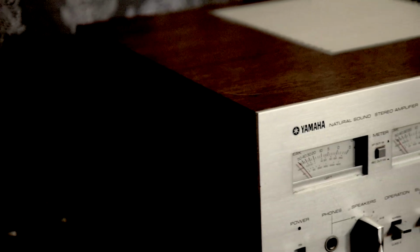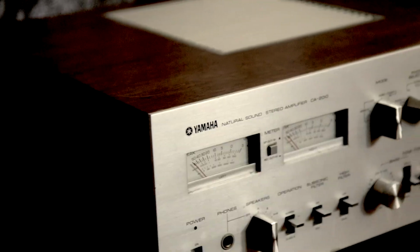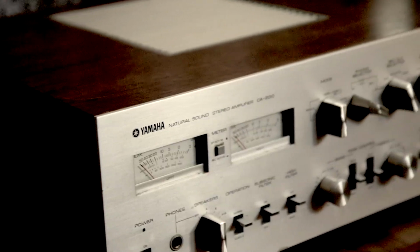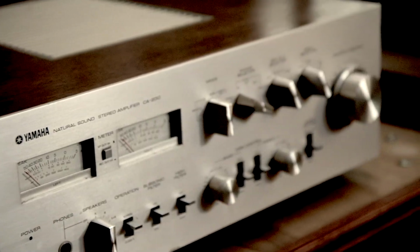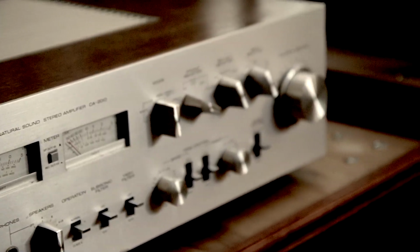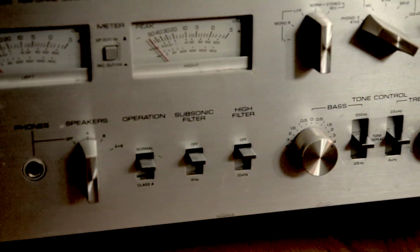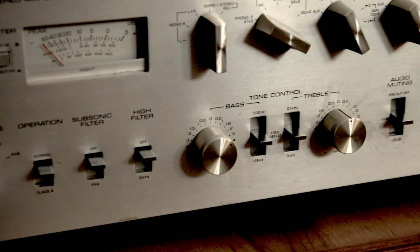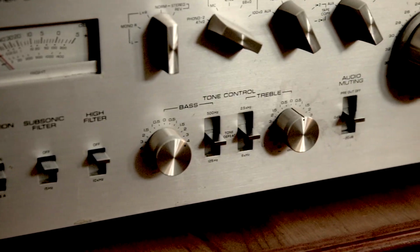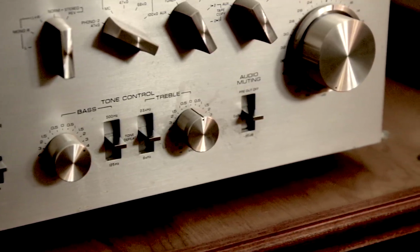Well, folks, there you have it. If you make your way through your local Goodwills and find yourself asking the question, with a little love, will this silver-faced receiver breathe life back into my music? Chances are the answer is yes, especially if you're lucky enough to be staring down the likes of a Yamaha CA2010. Offering a bit more versatility with its tone circuit, I like the controls of the older 2010 more than the newer 2100's bass and treble knobs.